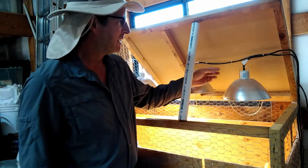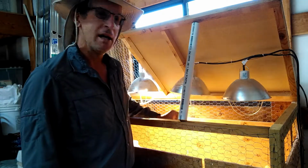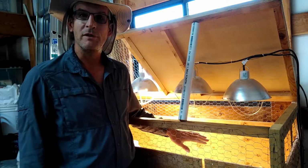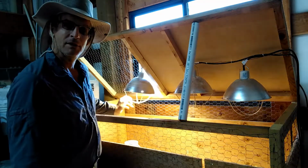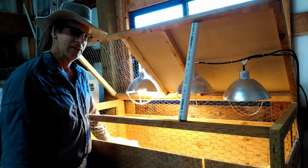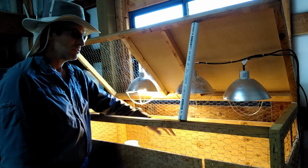But I have infrared ceramic bulbs in there. And the reason that I did that is I don't want the light on 24/7. I want them to be warm 24/7. So this little light bulb right here is on a timer that gives them about 18 hours of light a day. And it's over here by the water and the food, so they know where it is.